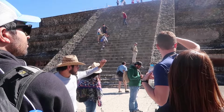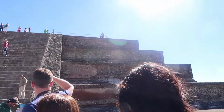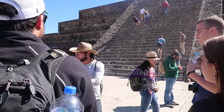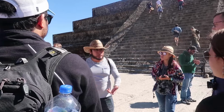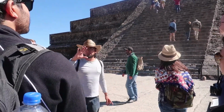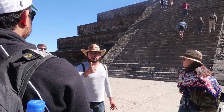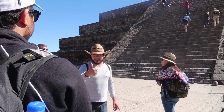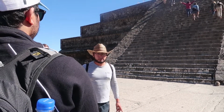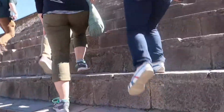That reddish color is part of the original colors still right here. That is red cinabrio. From the mineral called cinabrio, they can make this kind of red pigment. It's a mineral, that's why it's very, very important. So you can imagine every single part of it painted and decorated with the three most important colors in here: the red, the blue, and the white or cream. Alright guys? So the best way to climb is a zigzag way.